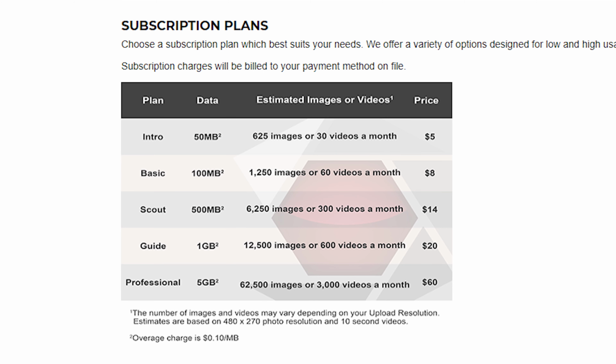The photo transmission plan is a little bit different for Stealthcam. You get around 625 images for $5, 1,250 images for $8, 6,250 for $14, 12,500 for $20, and 62,500 images for $60. Keep in mind that regardless of whatever package you choose, it is a data plan, so it's a certain megabytes per month. And if you choose the video option, if it's available on any of these cameras, it's gonna be more data to transfer and fill up faster.